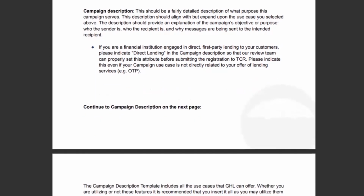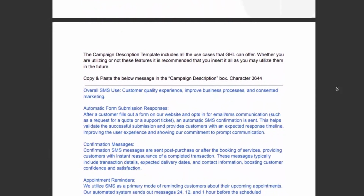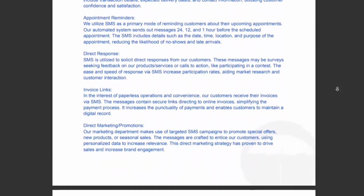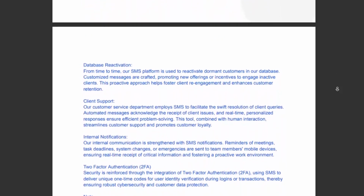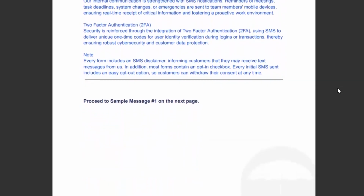So what we did, you'll see, this is pretty much everything that Go High Level can do, because I want to cover everything that I'm doing currently and going to do. So whether it be form submission, confirmation responses, appointment reminders, direct responses, invoice links, direct marketing promotions, database reactivations, client support, internal notifications, 2-factor authenticator, and then even a note for, if they just scan it, which obviously, each section has their own description. If they want me to be specific, it's just a note of what we are doing, a nice overview, if you will. So it's long and it's thorough, but me as a reviewer, if I were to see this, I just scan it. I go, oh, I know exactly what he's doing.